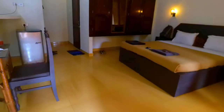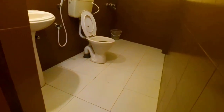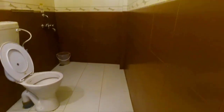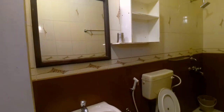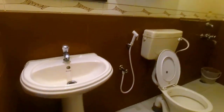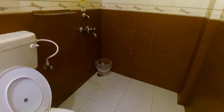Now let's go and check out the washroom. This is the washroom which is attached to the room, and you can see it's quite spacious. So this is the basin area, and you can see the washroom is well cleaned and maintained. And all the necessary amenities are there in the washroom.